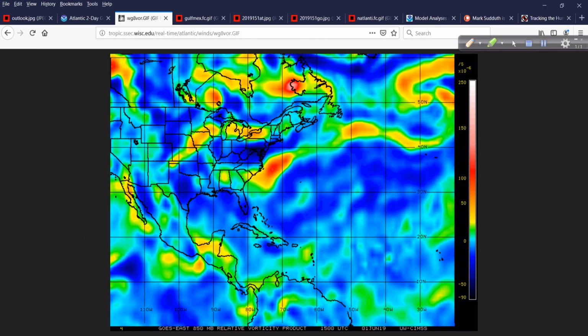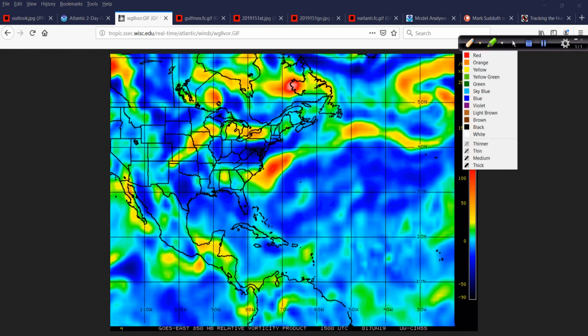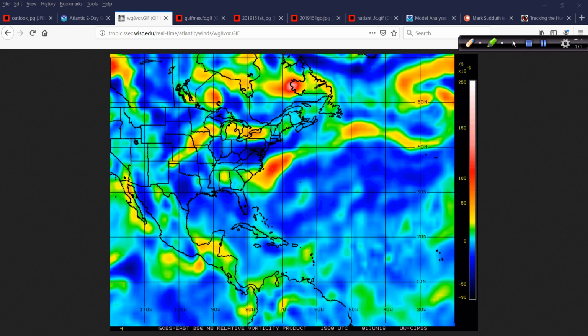One of the tools that I'll use, and this again is from the University of Wisconsin site, is the vorticity, or the energy in the atmosphere, spin in the atmosphere, and you can see through those clouds. And like I like to say, it's kind of like an X-ray, even though it's not an X-ray. That's my analogy.